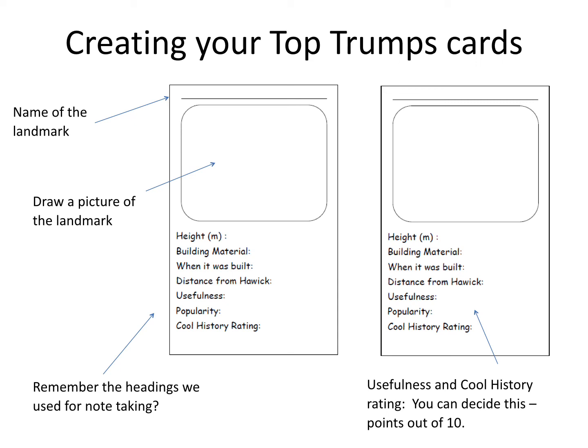This is quite a big job, so I recommend maybe doing 2 at a time and taking a break in between. You could do 2 today and maybe do 2 more tomorrow and 2 more the next day. This is a good way of making sure that you don't get too tired when you're working on something like this.